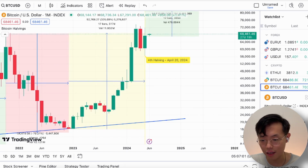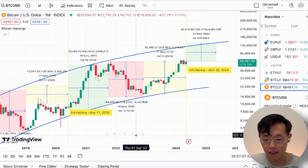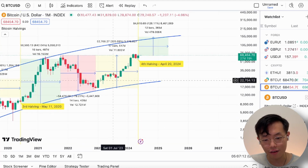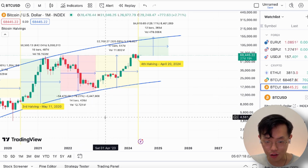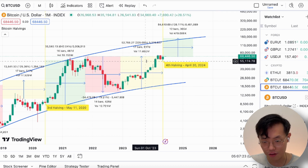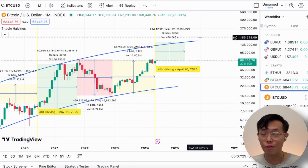Let's go back to the logarithmic. So this is how you view it and see what's going to happen, what prediction you're going to have, and when to buy in. When is the best time to buy? Right after 1 year after the bull market is the time that you want to buy, where the accumulation phase happens every cycle. So will this cycle follow suit? We will never know, but let's see what will happen after the 1 year.